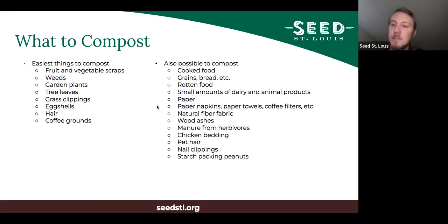Paper napkins, paper towels, coffee filters, theoretically natural fiber fabric, although practically that one's kind of hard to do, but burlap could be actually. Wood ashes, if it's from wood and not charcoal briquettes. Manure from herbivores, so if you have rabbits or, I don't know, guinea pigs or something like that. Chicken bedding, like the straw and stuff from chickens. Pet hair, which I mentioned, actually even your fingernail clippings can be fine. And then if you get starch packing peanuts, sometimes you'll get those packing peanuts that will just literally dissolve in water, and that's just 100% starch. So you can throw those in there as well if you want.